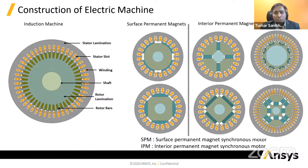These machines work purely on a principle of induction. That is basically the stator field and the rotor field are not really synchronous with each other, but the rotor field is lagging behind the stator field, inducing the eddy currents which are producing the torque.